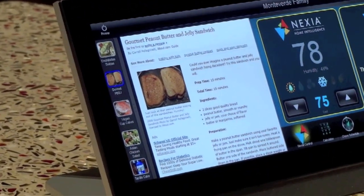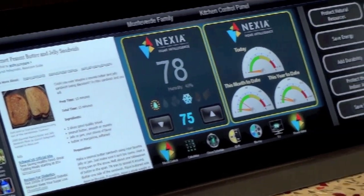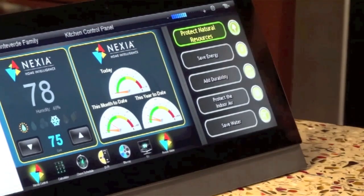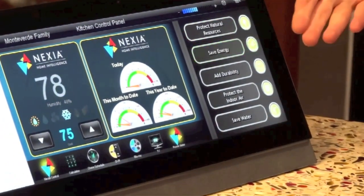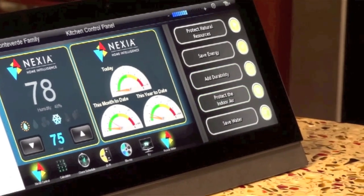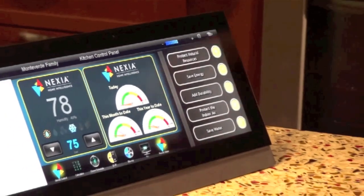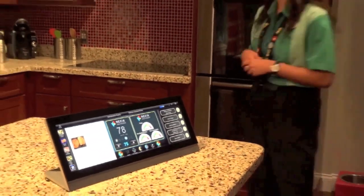And the family keeps their 5 easy green reminders here as well. Each icon represents one of the Vision House's main goals. They are to protect natural resources, save energy, increase durability, improve indoor air quality, and save water. Let's keep these in mind as we check out the house. We'll actually start here in the kitchen to see how many of these apply in here.